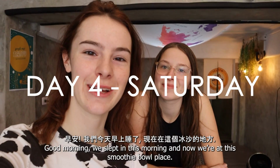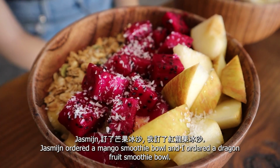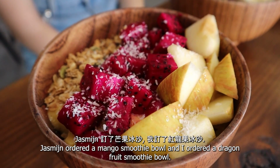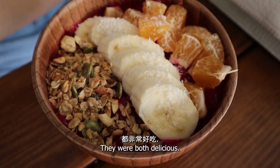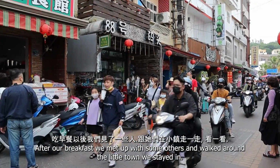Good morning! We slept in this morning and now we're at this smoothie bowl place. Yasmine ordered a mango smoothie bowl and I ordered a dragon fruit smoothie bowl. They were both delicious. After our breakfast, we met up with some others and walked around the little town we stayed in.